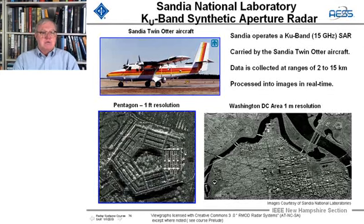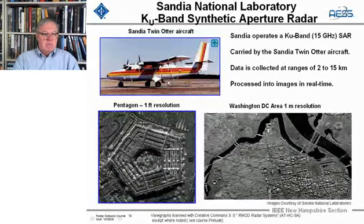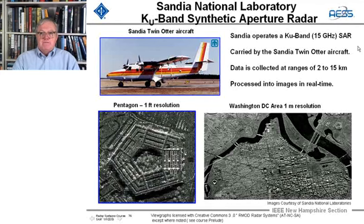Now here's a de Havilland Twin Otter that Sandia has, and right down at the bottom here is a 15 gigahertz synthetic aperture radar. It collects data at ranges from 2 to 15 kilometers, and it processes these images in real time. And here we see a 1-foot image of the Pentagon. I think it's the world's biggest building in square footage, but it is a huge distance from here to here. The resolution is 1 foot.